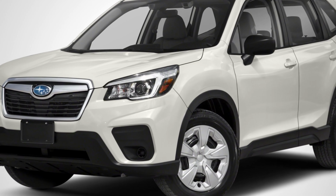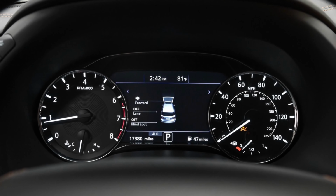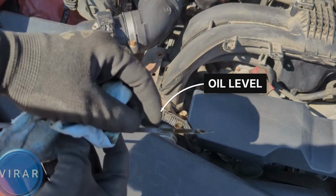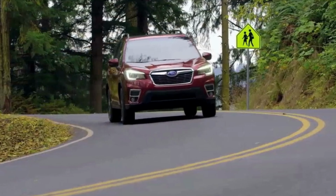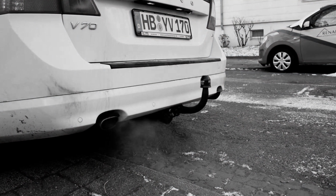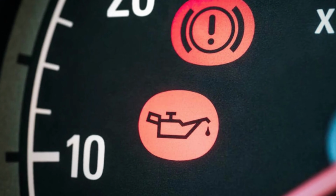Used pricing on a 2020 Forester Premium with 55,000 miles runs about $17,000 to $21,000. Shopping tip: have a mechanic check for oil consumption on 2019 models. Some had early reports of the 2.5-liter burning oil. Not widespread, but worth monitoring.